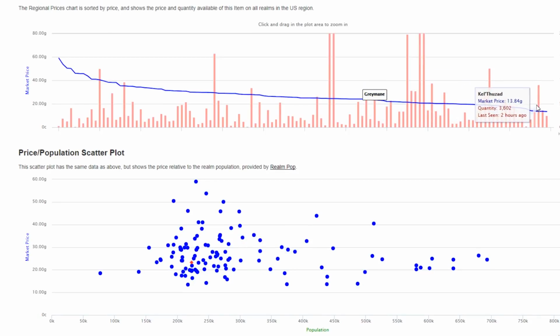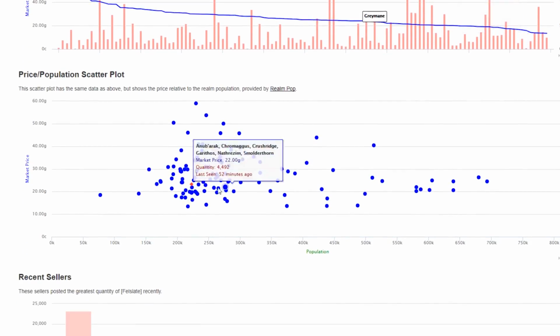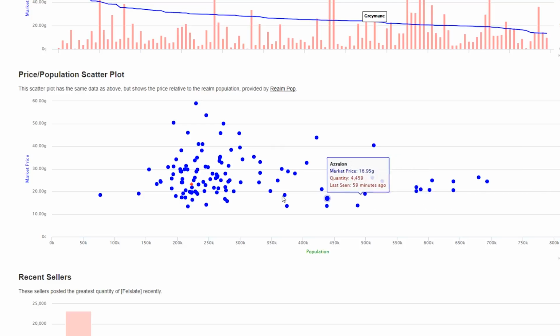Are there lots of botters and too many farmers over here? Is there no one buying ore over here, so the market gets saturated? What's going on? Well, generally, it depends on the population. So then we go down to the price versus population scatter plot, and we see that bigger servers tend to have cheaper prices, but at the same time, the smallest server is actually cheaper than the biggest server.